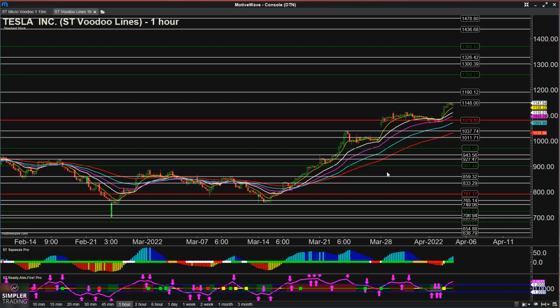This is a name that we've been watching. Well, we watch it pretty frequently, but we've been paying close attention as it has found support last month here at the 791 and 17-cent Voodoo Fire line. And generally when you find support there, particularly if we then find support at the intervening Tree lines, we're going to make our way to the next Fire line, this one at 1080.